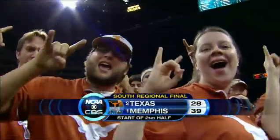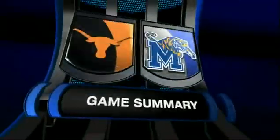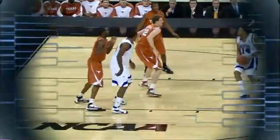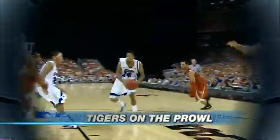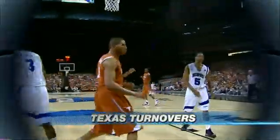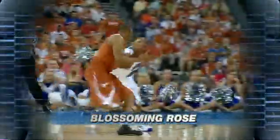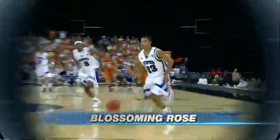Memphis has not trailed in this game. They got off to a fast start, 18-8. And actually kept a double-digit lead the last 10.5 minutes of the first half. They have been on the prowl from the start. That's Dorsey, who has 8 points and 7 rebounds. Texas has turned it over 8 times already, almost matching their season average. And what a first half by Derrick Rose with 10 points, 4 assists, a block and a steal.